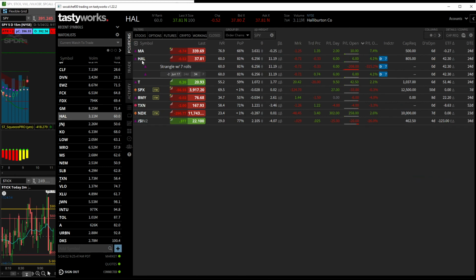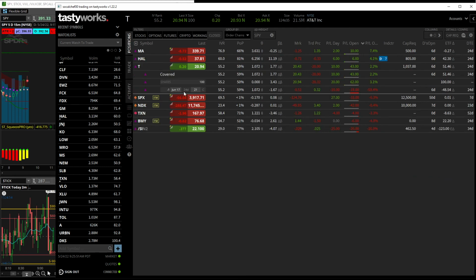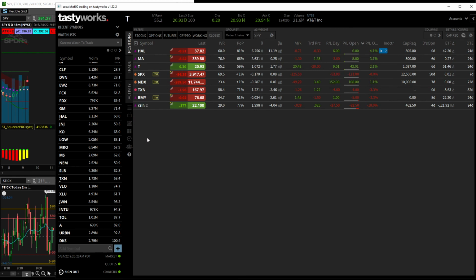AT&T is fine. Okay, it's almost at the 50% of max profit. I'm halfway considering leaving it on and just rolling it and collecting dividends and lowering the cost basis until I need to have this capital, right? If I need the capital and I'm above 50% or above my max profit, maybe I'll take it off. But for right now, I think I'm just going to leave it alone and let it keep going. Okay, for now anyways. Could change.